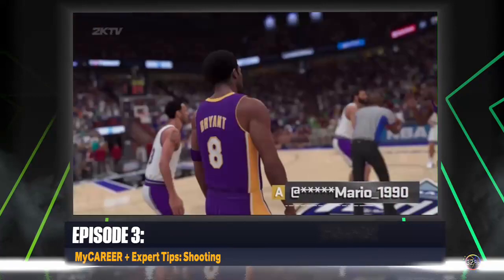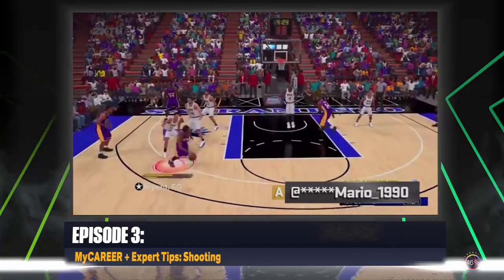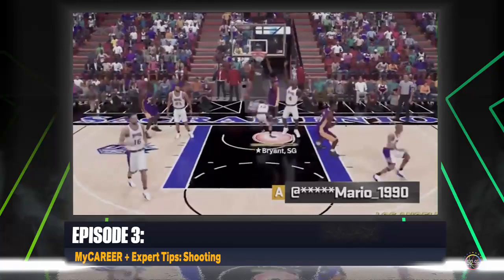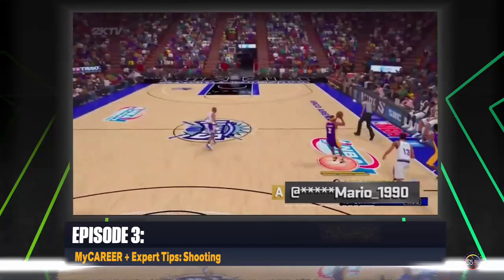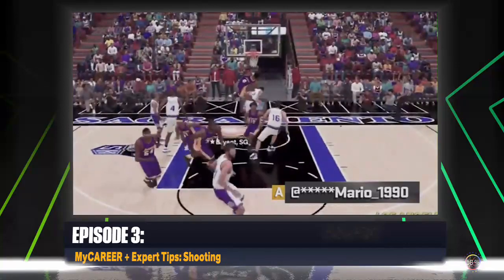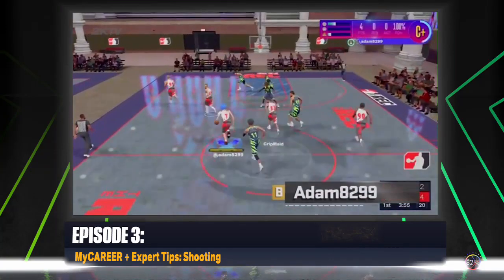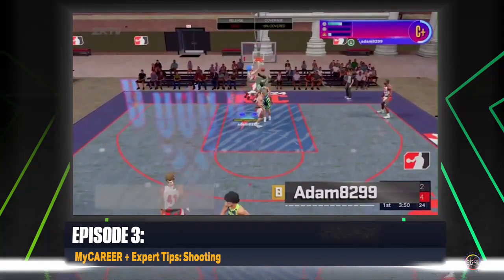All right, option A from Mamba Moments by Mario 1990. Kobe Bryant slices into the lane and posterizes Doug Christie. That's rough. Wow. Moments later, he intercepts the ball and then sledgehammers the lob. Doug Christie didn't deserve that at all. On to the next play. Over in the neighborhood, Adam 8299 is in the wreck. Corner J, well, it's a miss, but this putback is pure bliss. A.